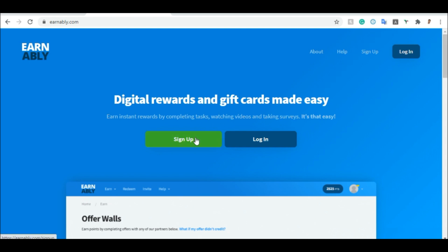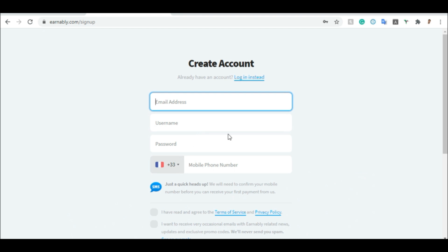To sign up, just click on sign up, and you have to enter your phone number and your email. Once you have entered your phone number, your email, and your password, they'll send you a verification email for you to verify your account. After that, you can come back to login instead, which takes you to the section where you enter your username and password. You click on login.